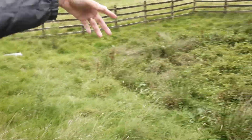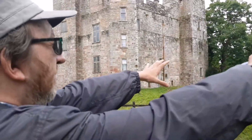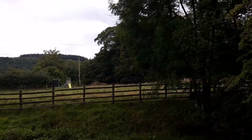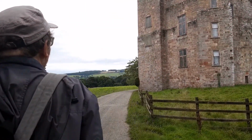And what we have right in front of us here are the remains of a moat. You can't trace it all the way around now, but originally it was around 3 sides, and what we're looking at here was the old courtyard. Let's go round and have a look at the front.